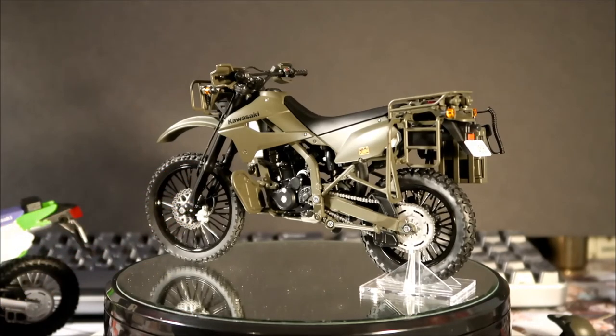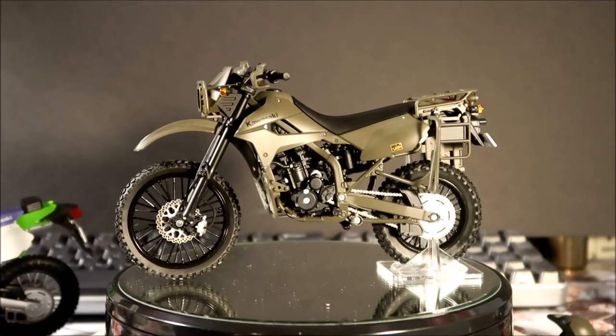I don't remember if the KLX250 that I saw had black stanchions. I guess you could have them black, but usually they're chrome. Maybe they're black because it's a military bike. The rims are black too, and the spokes are black. Whether the real one has black spokes and wheels, I do not know. It probably would have black wheels. A lot of military bikes use flat colors because they don't want to reflect light, because then people can see you. It's got to be camouflaged.